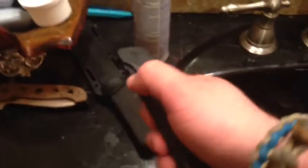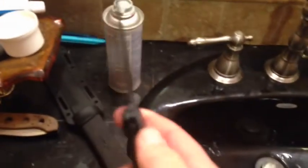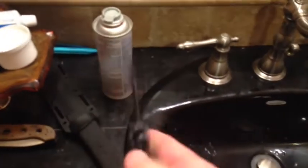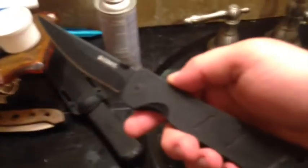I often grab this. I did a meat cut test where I stab through meat and slash through meat, and this thing is pretty effective. I have a lot of confidence with this knife. I wish it had the auto locks, but it has the manual locks. And it's awesome. Deep concealed carry, very thin, and very effective.